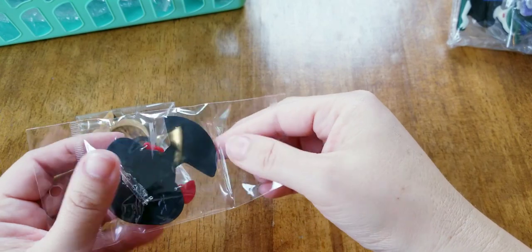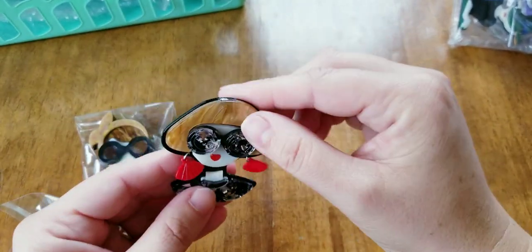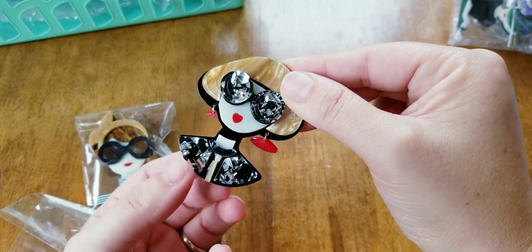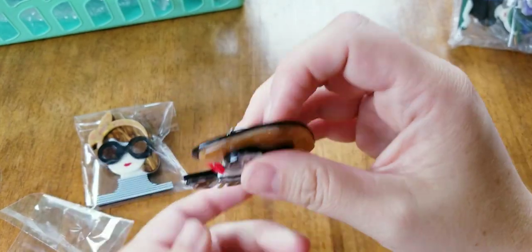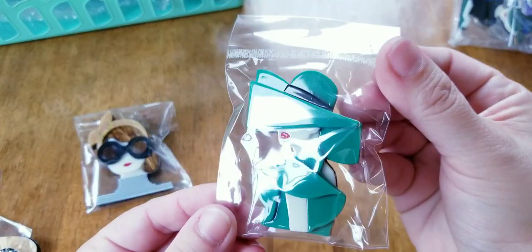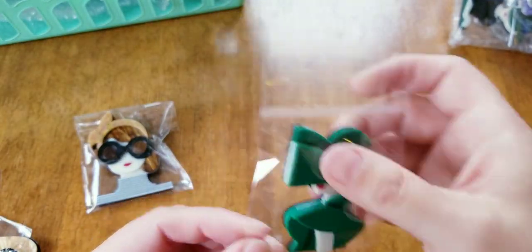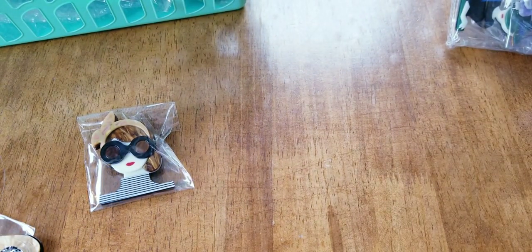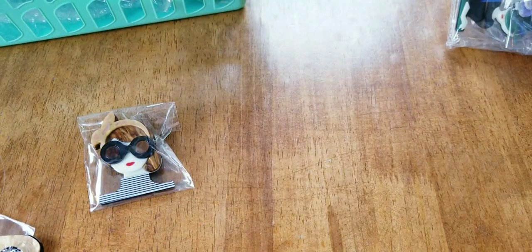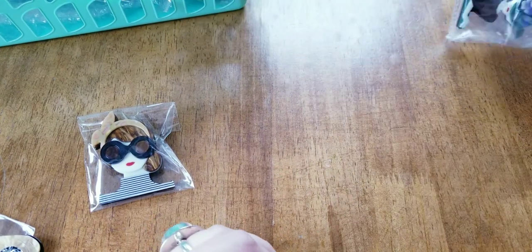I got a lot going on with these pins, so I'm not going to show all of them. Look. Oh, with her heart lips. I have moi. I have more Marilyn Monroes. Oh, this is going to be fabulous. This is going to be a fabulous show, guys. We're going to do it up.